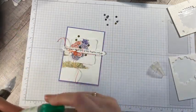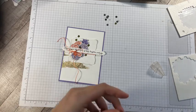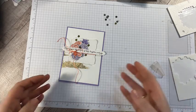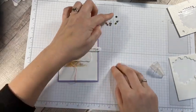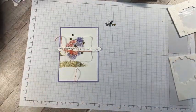So Louis said, love the whimsy dies. I know, they're gorgeous, aren't they? Yes, they were definitely on my list. They were top of my list.